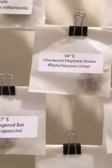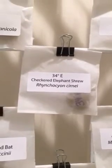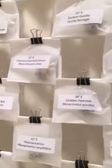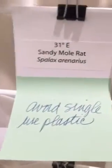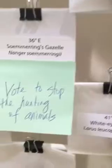Each one of these little wax paper bags contains a rock that's marked with what's on the label. 34 degrees east, checkered elephant shrew. And what you're welcome to do, should you come to see us, is take that little rock out of that little bag, put it in your pocket. You can write a note to us here and leave it in that spot where you took the rock. And what it does is it pledges. You make a pledge about what you might be able to do to help these endangered creatures. These are just some of the things that people have put here in the last couple of days. Xavier Cortada, Miami, Florida. Eco artist. The project is Endangered World.